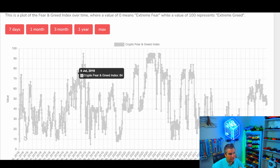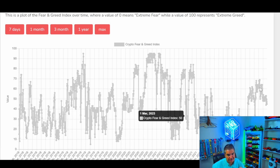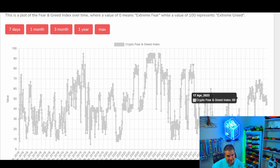But looking at the overall chart going back to February 2018 here, see this trend? We've put in higher highs, not seen since 2021. There's our pico top, November. And then we've been, here's signs, right?